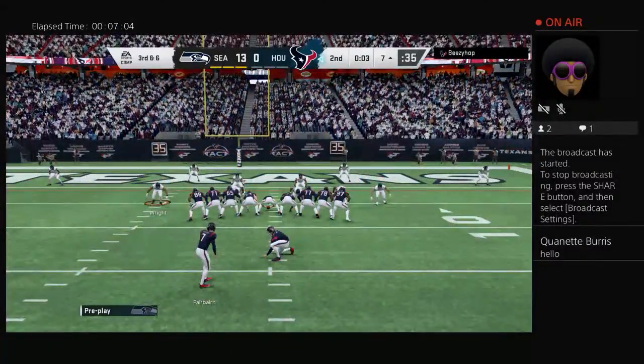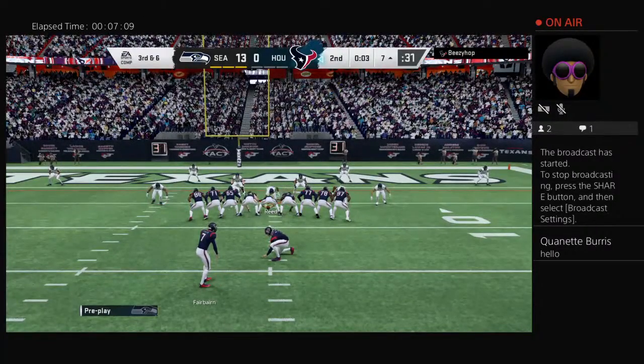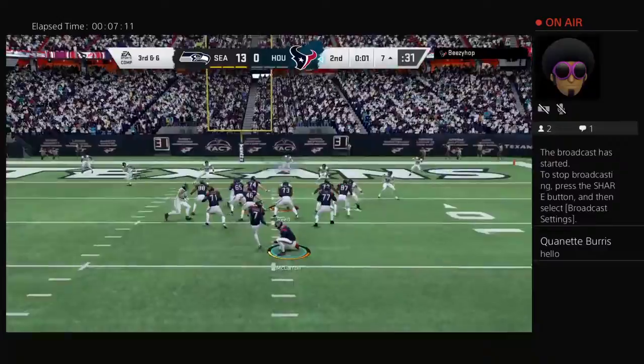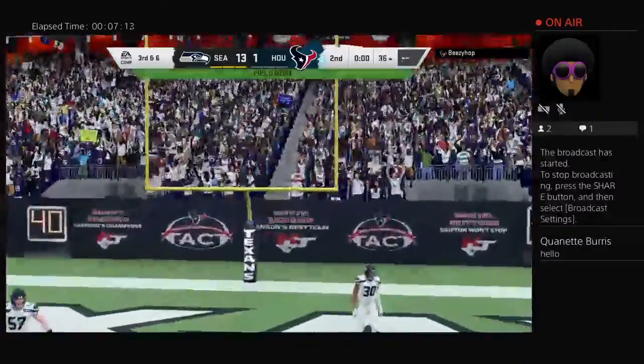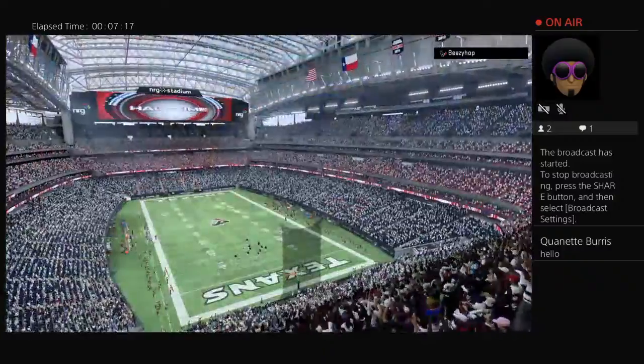So 3 seconds here remain in the half. On is the field goal unit to see about getting 3 points. From the right hash here, should be an easy one. Fairbairn able to put this one through. And that will do it for this first half.